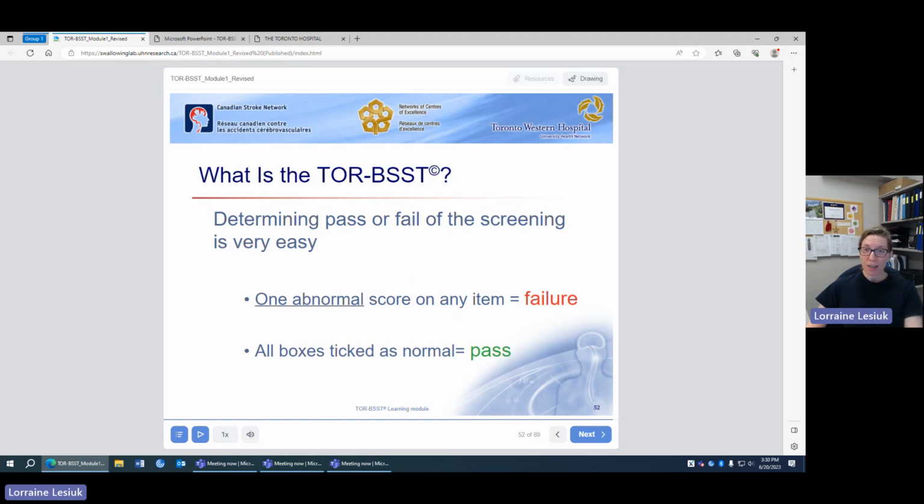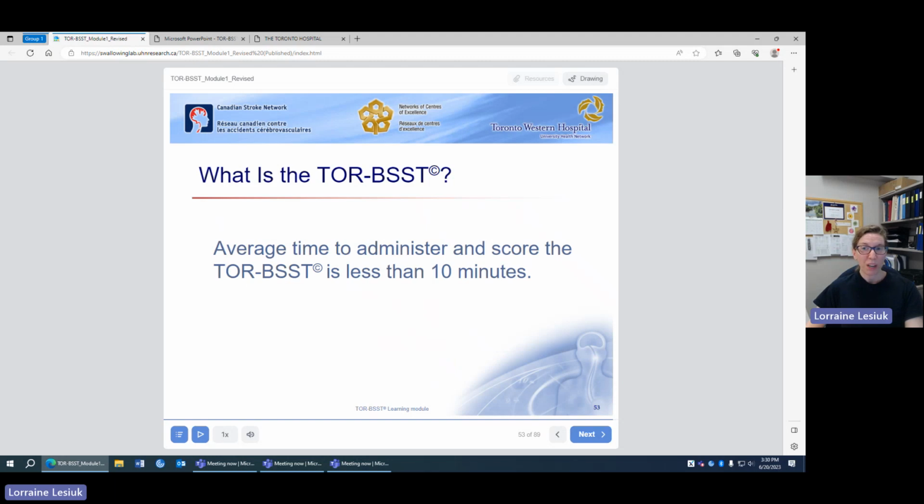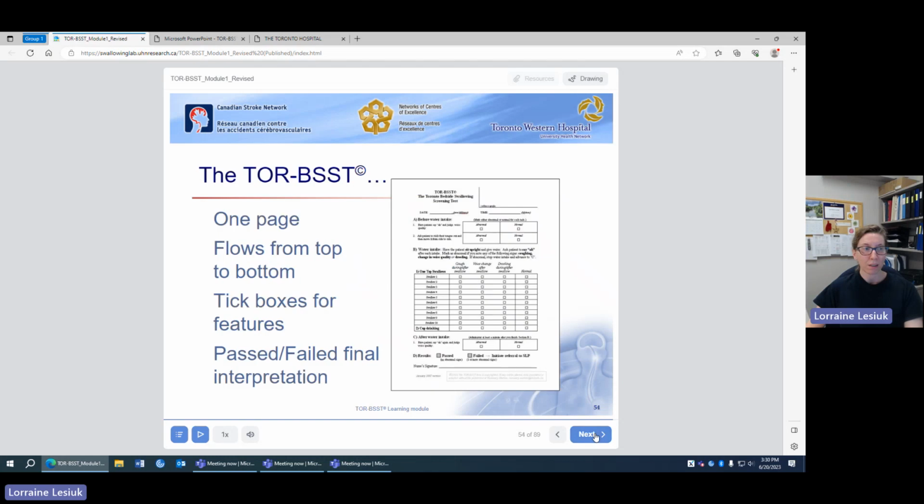Determining pass or fail on the test is also pretty easy. Any one abnormal score on any item equals a fail. So if all of the boxes are ticked off as normal, then it's a pass. But at the first sign of anything abnormal, you just stop right there. It's pretty quick. Average time to administer and score the test is less than 10 minutes, and it's one page long, going from top to bottom with tick boxes.